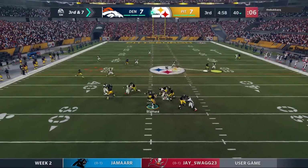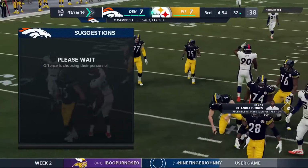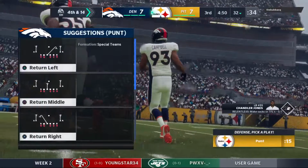Out of the gun, Stafford. And the Broncos get there and take him down. Calais Campbell with a big-time sack on 3rd down. It's a loss of 7.